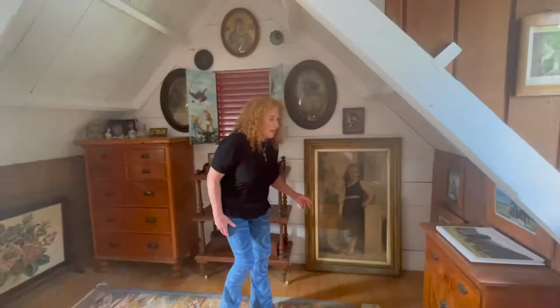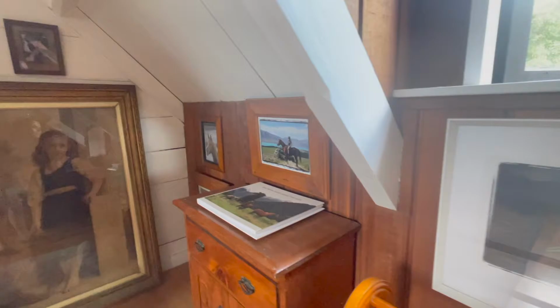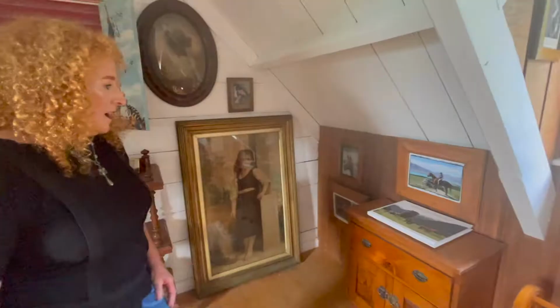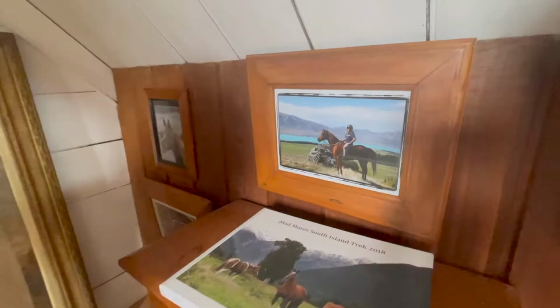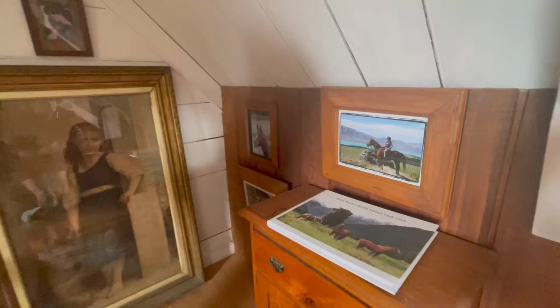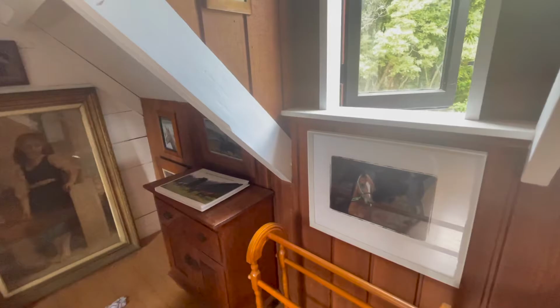This is my beloved horse, Missy. Had a real personality. I've been around the South Island twice on her. Beautiful scenery. This is Lake Tekapo, jewel of the crown of the South Island. Very much the love of my life, the horse, and I did give up riding when she died. I really couldn't go onto another horse. She was way too much fun.